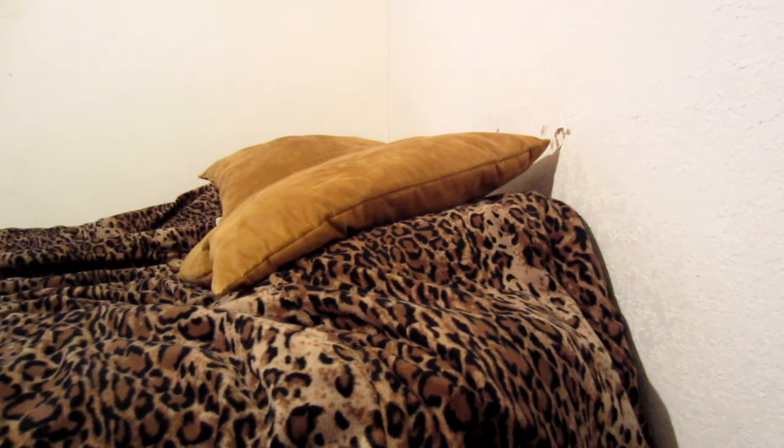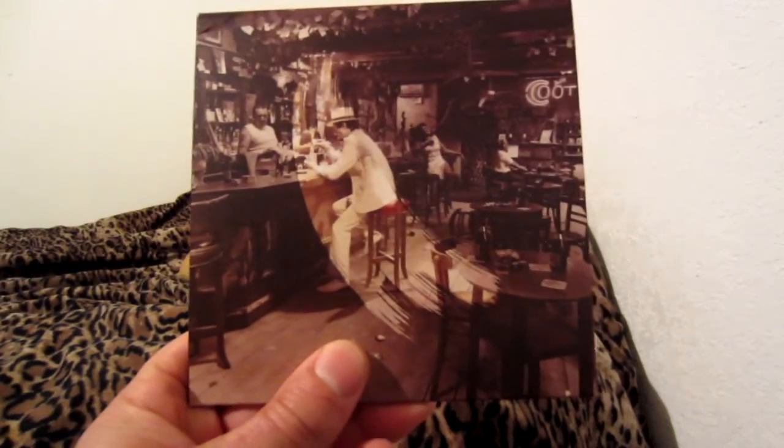I'll have to head on to part 2 before we do. Led Zeppelin, In Through the Out Door. What an amazing album. I have this in another 1994 CD format and in the original record.